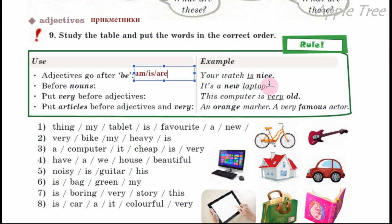Your watch is nice. Твій годинник є чудовим. Отже, після дієслова to be вживаємо ми прикметник. Що таке прикметник? Ми говорили про це вже. Це те слово, яке дає характеристику іменнику. Before nouns використовуються також прикметники перед іменниками. Тільки що про це говорила. It's a new laptop. A new laptop. Отже, прикметник вживається перед іменником, але після артикля.